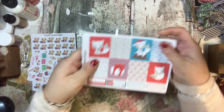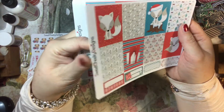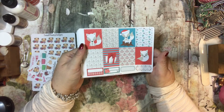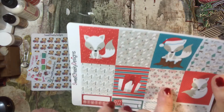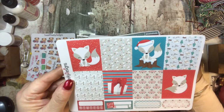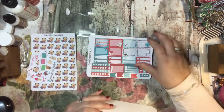But then she also had these really cute full box, what are these called? Kits. Woo. And her kits are pretty inexpensive. This was $6.75. And I know that it's made for Christmas. Actually, this one even says Merry Christmas. But I thought that I could use it for the winter if I didn't use the Merry Christmas stickers like that one. Just wintry, because it's so cute. It's just a winter fox.